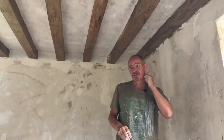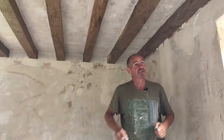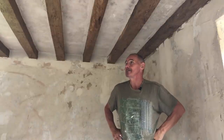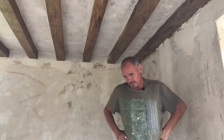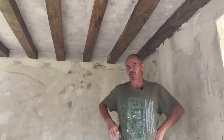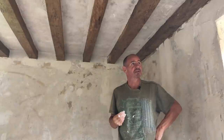So while Tracy's finishing off the pointing next door, I'm just filling in some of the little gaps and cracks we've got here in the ceiling of the salon. This is the original finish under here, so I'm just using some lime plaster to fill in the gaps. A little repairs, nothing serious. There's one or two areas I had to do a proper repair on, but it's just filling in cracks and seals.